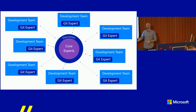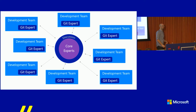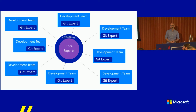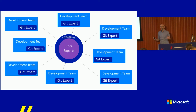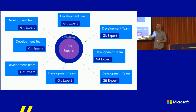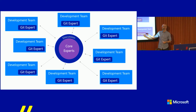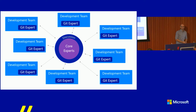Thankfully at Microsoft, at some point we can reach an escalation level of Git contributors and committers to the actual Git project. However, if you're not fortunate enough to have some of those on staff, then at this point you might have to escalate even further up into perhaps Microsoft or your actual support team.